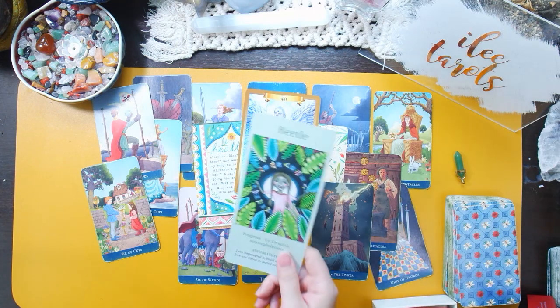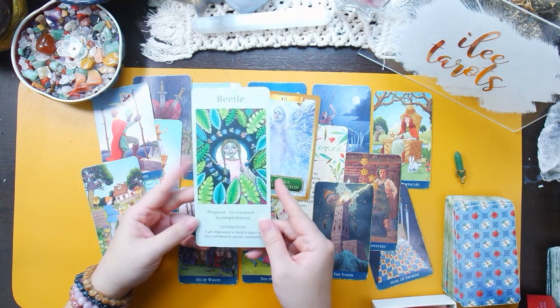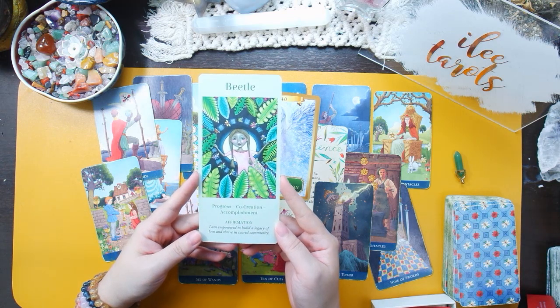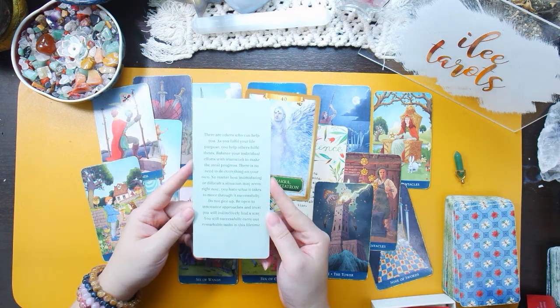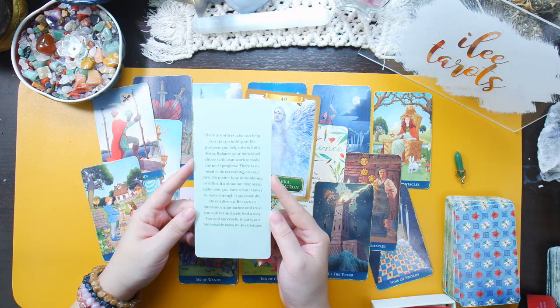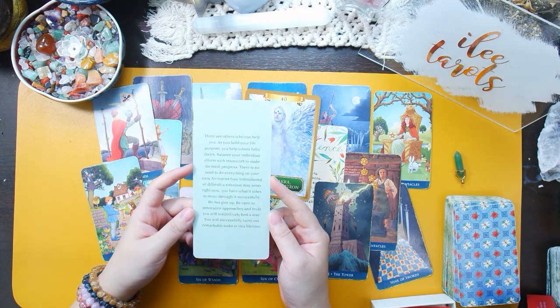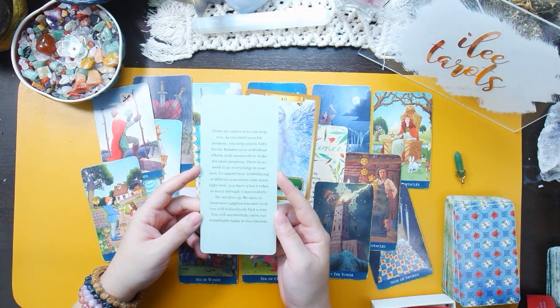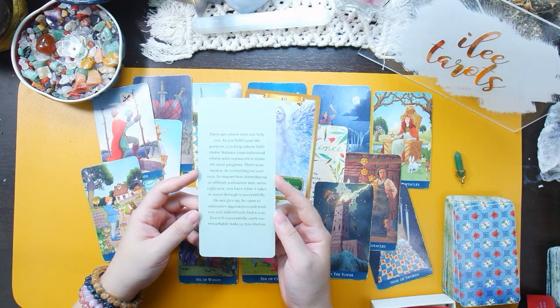Okay. Beetle. Progress, co-creation, and accomplishment. I am empowered to build a legacy of love and thrive in sacred community. Okay. So there are others who can help you. As you fulfill your purpose, you help others fulfill theirs. Balance your individual efforts with teamwork to make the most progress. There is no need to do everything on your own. No matter how intimidating or difficult a situation may seem right now, you have what it takes to move through it successfully. Do not give up. Be open to innovative approaches and trust you will instinctively find a way. You will successfully carry out remarkable tasks in this lifetime.